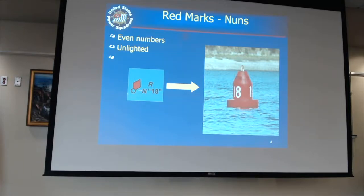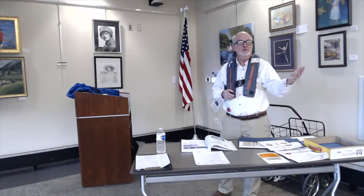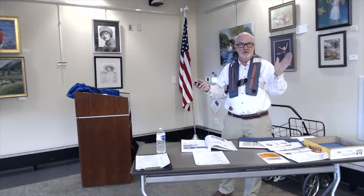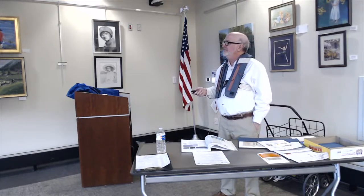They probably honestly aren't going to put an M. They're going to just do R18, and the number will be in quotes. That's so that if you're looking at the depth right beside it at 20 and the buoy is 18, the buoy number is in italics, so you know the difference between am I looking at a buoy number or a depth number and so forth. So on the chart, that frankly is an error.